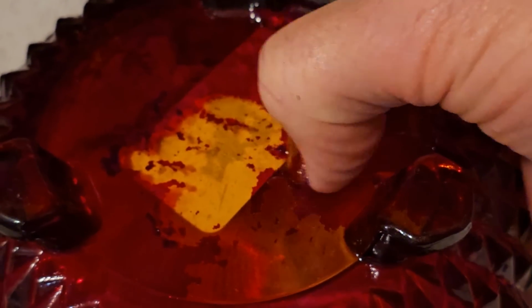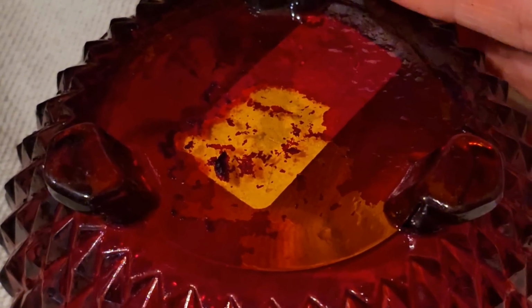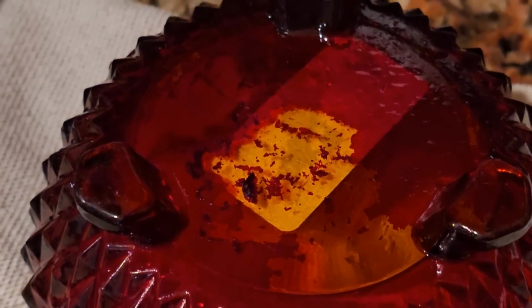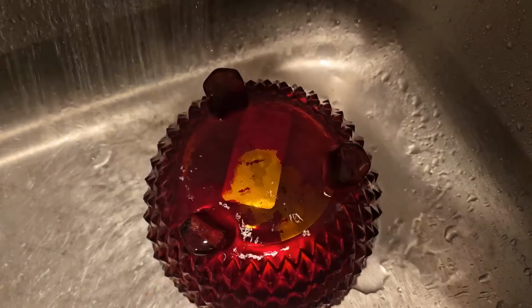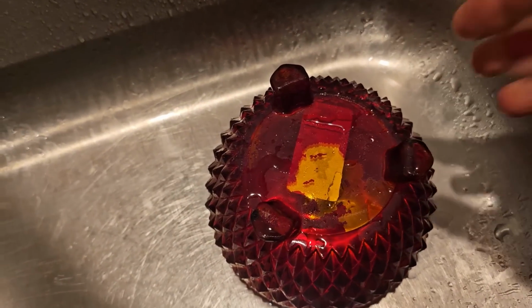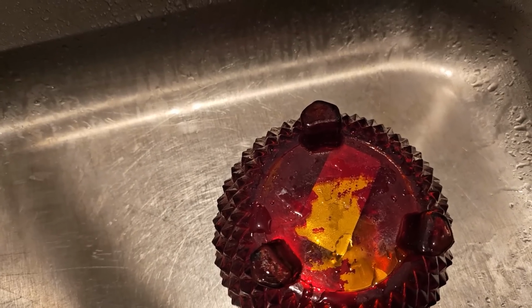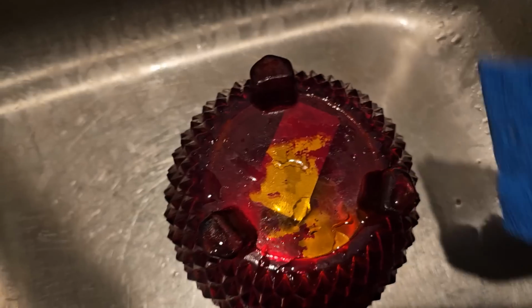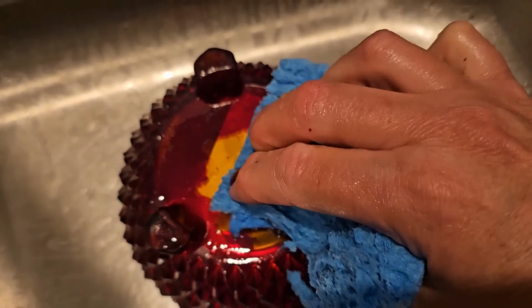Oh, it's scraping off quite nicely there. I wonder if I take a scrubby brush, if it all might come clean. Stand by. In the sink, let's give it a bit of a rinse. As you can see, the paint is coming off here, and I'm wondering if I take an old scrubby. I like to keep my old scrubbies for projects like this. Just give it a bit of a rub there. Let's see what happens.